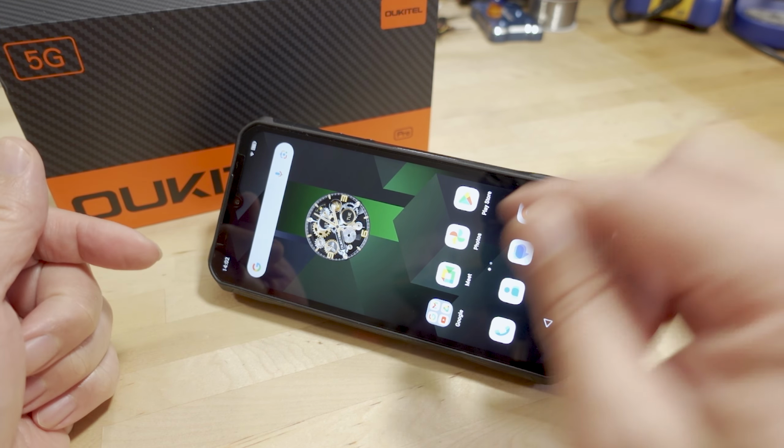Just super premium feel in terms of the build. Just really, really nice overall.